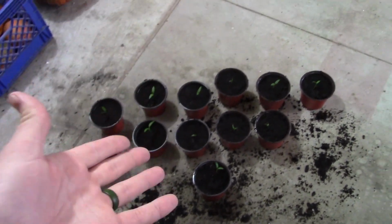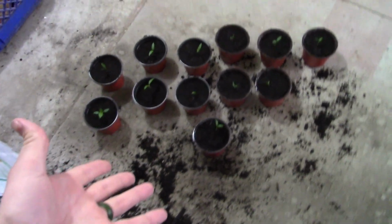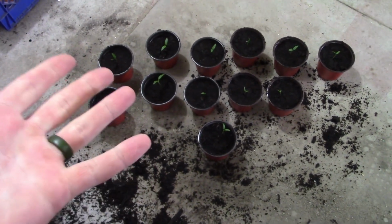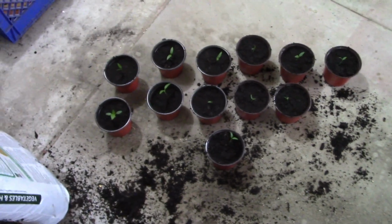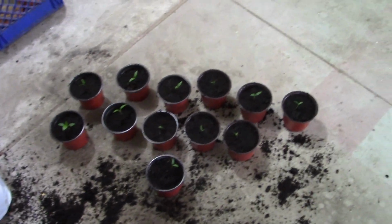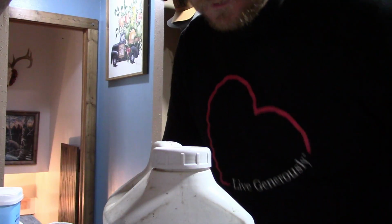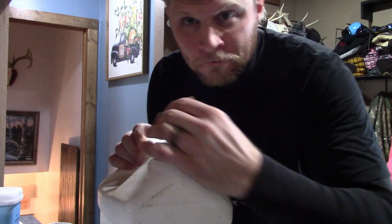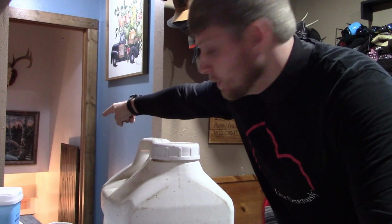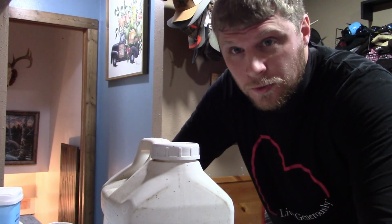You're inside in controlled conditions, so why not accelerate that growth and try to get either more vegetables or faster production out of your plants. So all right, I'm going to get these taken downstairs, and then we're going to go mix up my super secret sauce. Alright guys, so peppers are back in their homes downstairs, right there. I'm going to show you what I'm going to do for a solution.